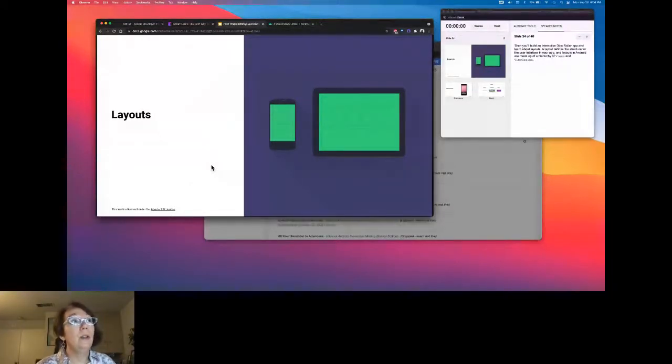Constraint layout is wonderful. It's very powerful, and you can do things in it that wouldn't be available when you're nesting other layout types, but it's probably not the place to start.